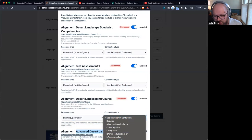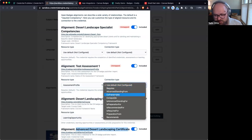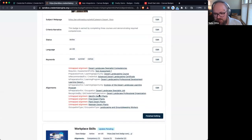All right, now we're down to just a few learning opportunities and competencies and assessments. So an assessment is marked as an assessment profile. Say it's required. So I've saved a bunch of them custom, leaving just the competencies unmapped.